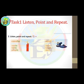Word number 3. Table. Table. The last word of group number 1, people. People. Notice that the sound in all of these words is the same. L. Candle. Castle. Table. People.